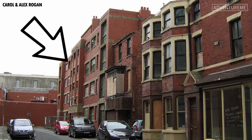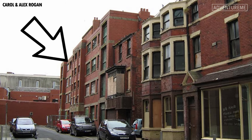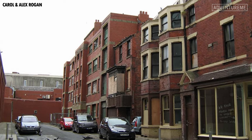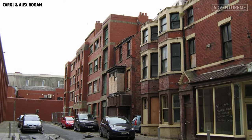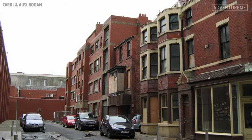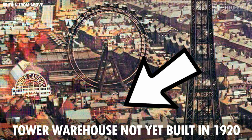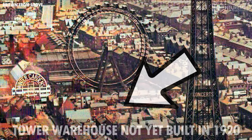This was a large warehouse looking building, built around the same time the Blackpool Tower Company bought the Winter Gardens and around the same time they built the Olympia building across the street. You can see from this image taken in 1920 that when the Great Wheel was present, the tower warehouse wasn't.